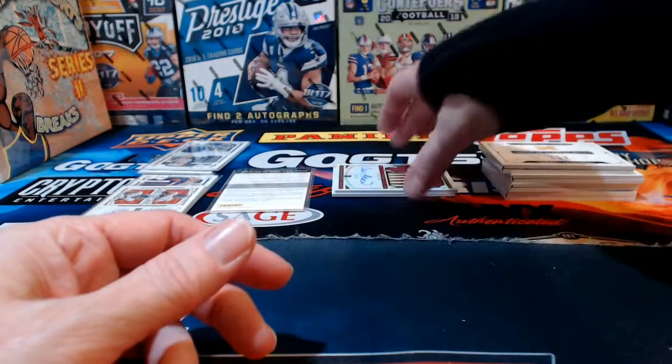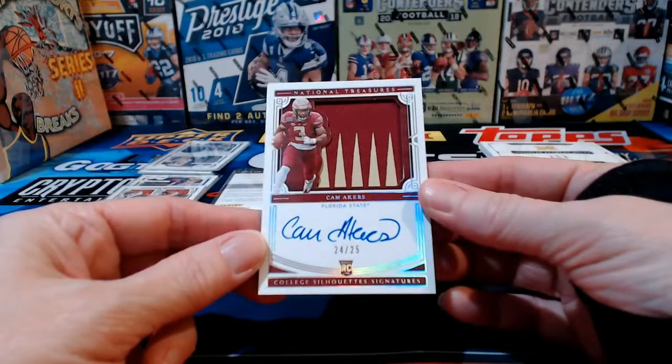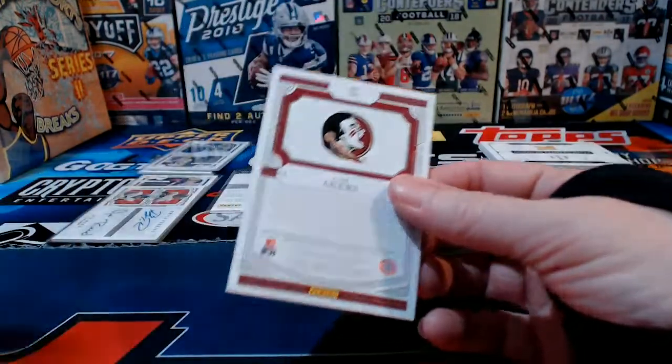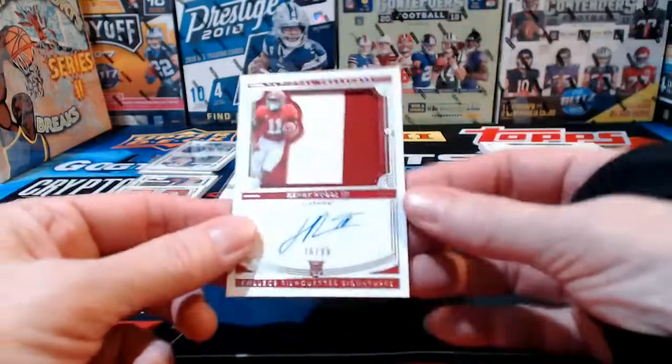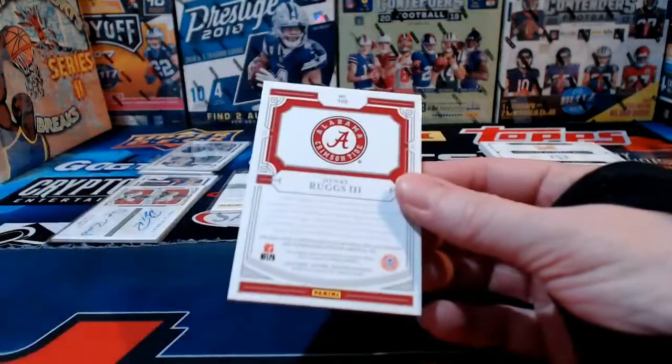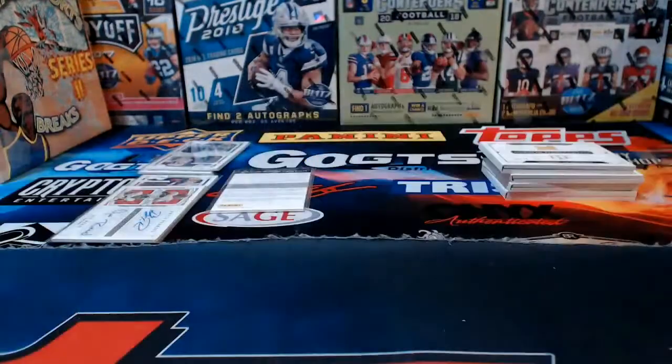And in a repeat, it's almost like a duplicate box. We saw Cam Akers earlier as well, and here he is again. Numbered to 25, and that one's going to the Rams. And last but not least, number 299, Henry Ruggs, headed to the Raiders.